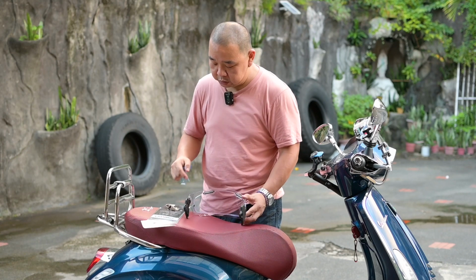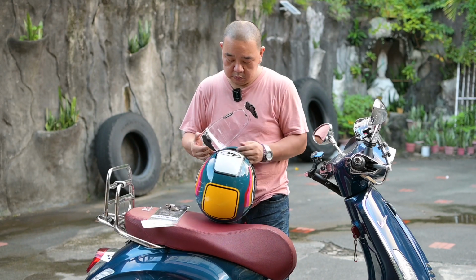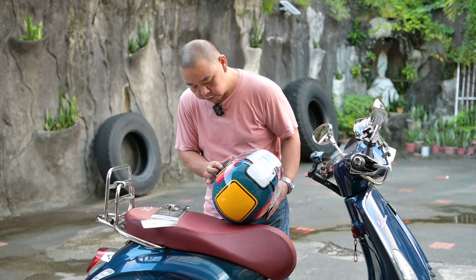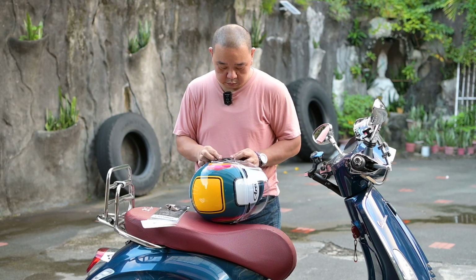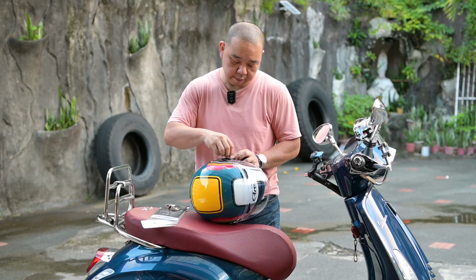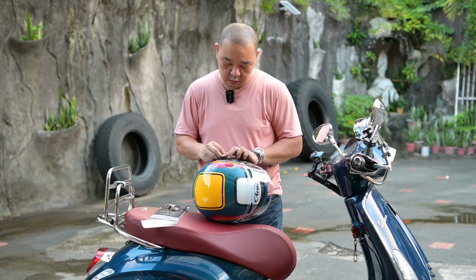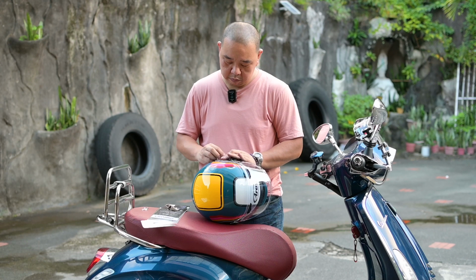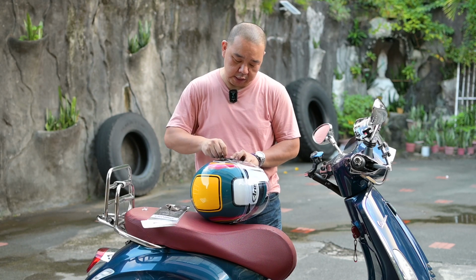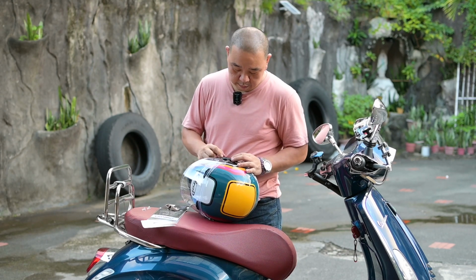So now it's time to install this shield back. So we just align the two screws. Put the screws back in. Put the other screw here. Okay, I won't tighten it yet until both sides are screwed on.